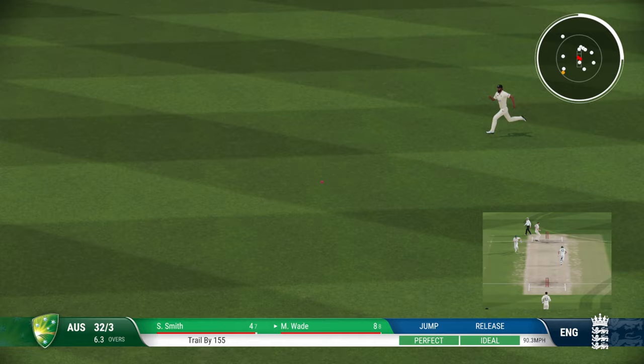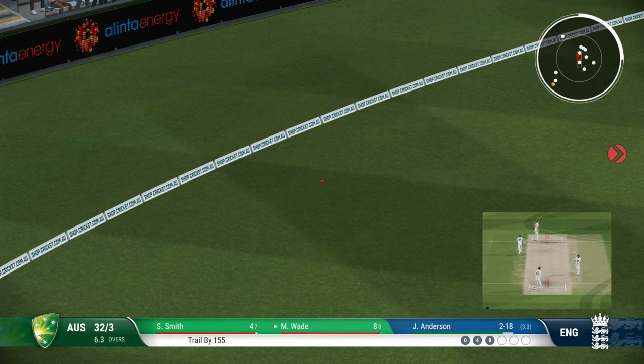Really good, lovely shot there. Matthew Wade's come out and he's bullying the bowlers a little bit. Well, that was a really solid shot. Read the length early to get onto the front foot, and that raced away for 4.